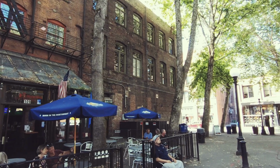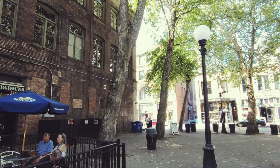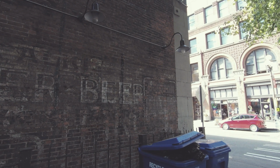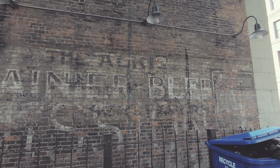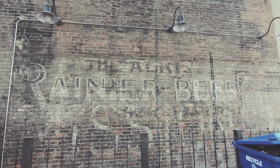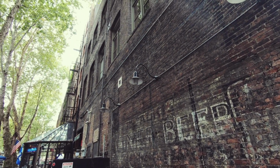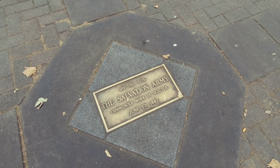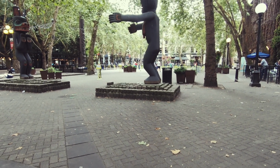There's some old writing over here, like old labeling, vintage old businesses that I want to look at. Rainier Beer, that's what it says. So Rainier Beer used to be this big brand of beer in the Pacific Northwest. I don't think it's around anymore. They had some of the very best advertisements on TV for a long time. Look at this. It says, on this site, the Salvation Army commenced work in Seattle on June 5th, 1887. That's really neat.